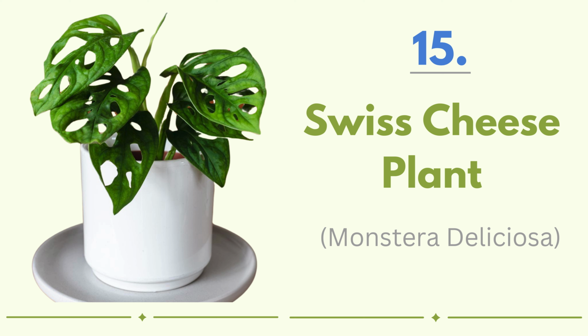And don't worry about being a plant expert. Monstera is pretty forgiving. Just water it when the top inch of soil dries out, and it'll thrive without too much fuss. So, if you're looking for a stunning, low-maintenance plant that makes a statement, the Swiss cheese plant is a must-have. And there you have it, 15 gorgeous tropical houseplants that thrive indoors.